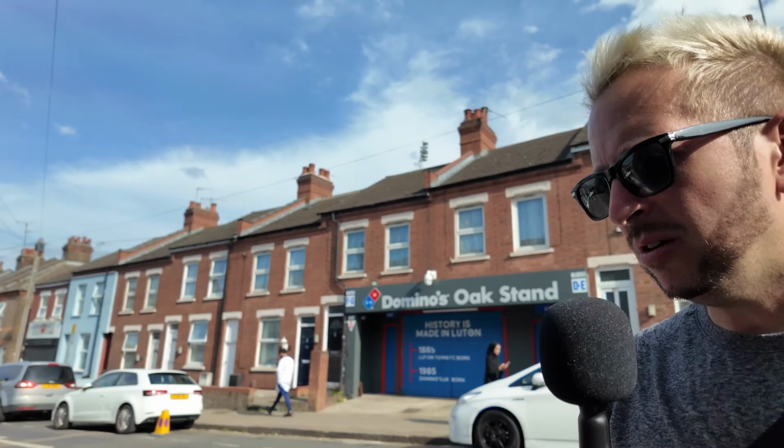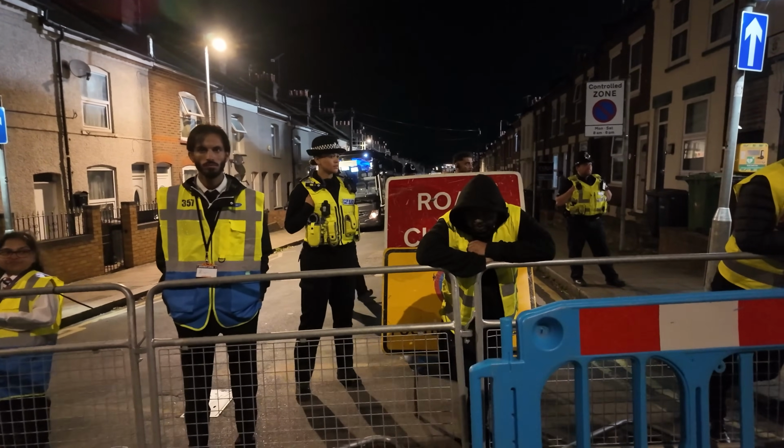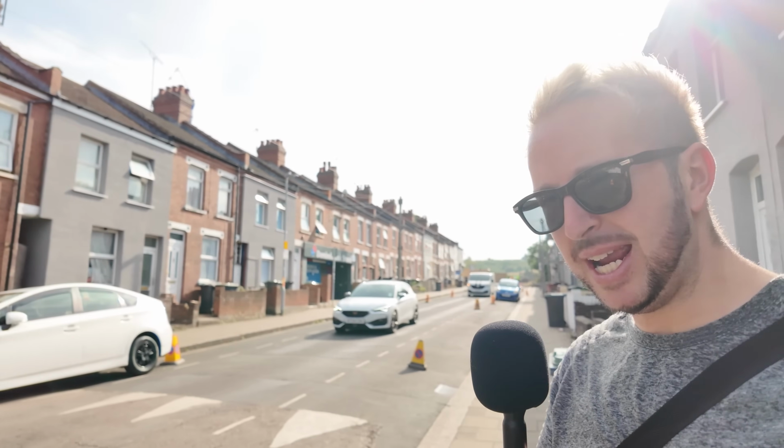situated amongst terraced housing. This is, of course, Oak Road itself, which will be absolutely buzzing in a couple of hours. I'm here nice and early. It will be closed off. We've been here before by the way, but you actually get the team buses park up on this road. And literally the likes of Erling Haaland, Mo Salah will pull up in their team coach down Oak Road. It might be different now, correct me if I'm wrong, Luton Town fans.